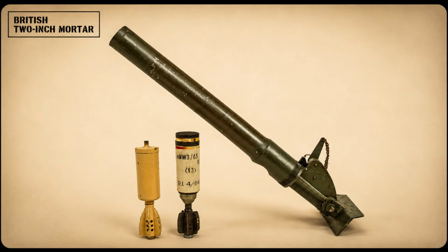Moving on to a weapon whose entire virtue was staying out of the way. Adopted in 1938, the 2-inch mortar was a simple muzzle-loaded tube that a single soldier could brace against the ground and fire, throwing a roughly 1-kilogram high-explosive bomb out to around 460 meters, with smoke and illumination rounds also standard issue. It was not powerful, and it was not meant to be. It served at platoon level for the entire war and stayed in British service for decades afterward, which is a better track record than most weapons on this list can claim.